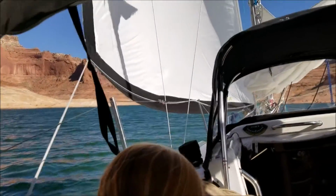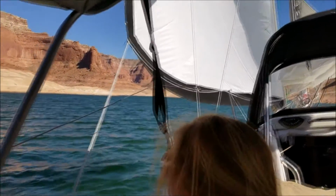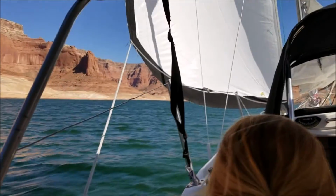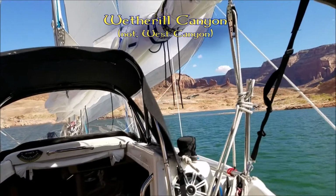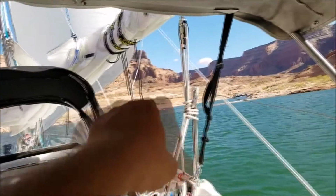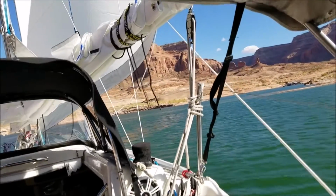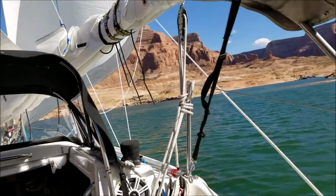Looking for a beach. So we're still sailing back West Canyon, sailing south, zigzagging along the deep part. You can see submerged rocks all there. So we're going to zigzag around this because the submerged rock goes all the way out till our 1 o'clock.